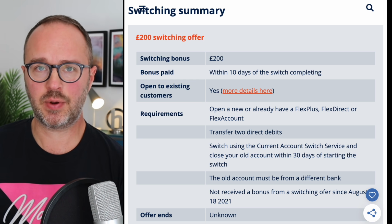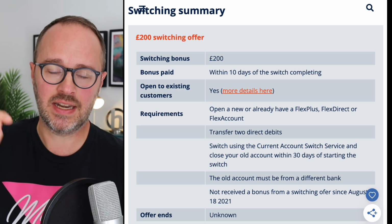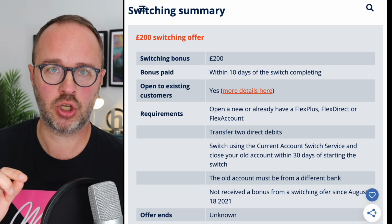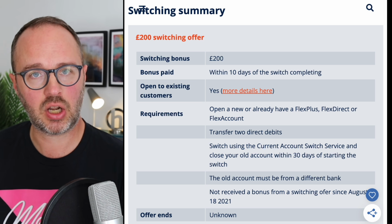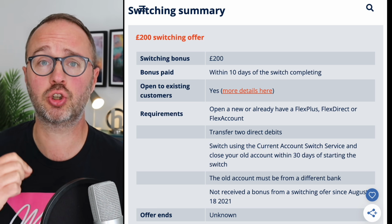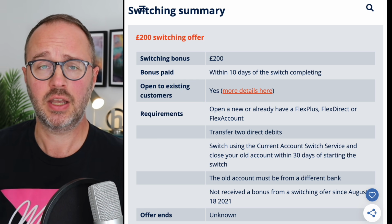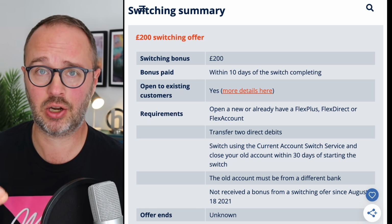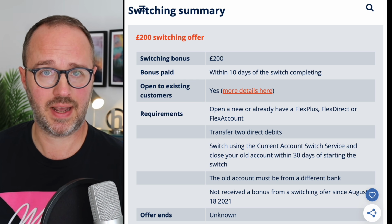You then need to switch over, as you do with all these switching deals, from a different bank into either your existing or new Nationwide account. And as part of that switch, as you always do, you have to close the old account. So really important during your application for the new account, during that switch process, you have to make sure you tick that box that's saying close the old account, to make sure it is a full switch. Otherwise, you won't get the money.